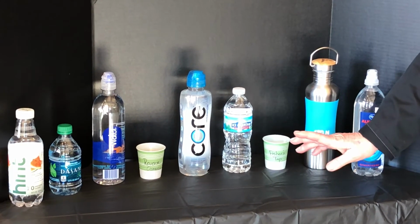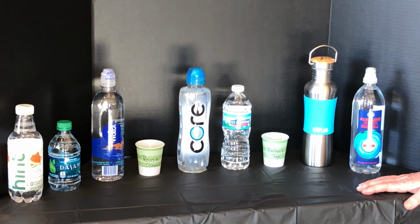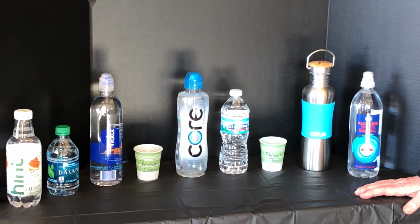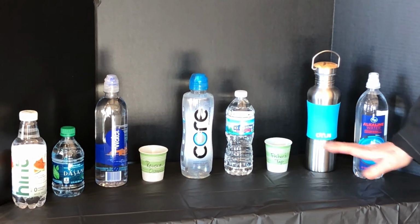Reverse osmosis water actually came out a little bit more acidic at pH 6. Smart Water came in at 5. Dasani at 4.5, and the flavored water, which is probably true of most flavored waters, came in at about a 4.